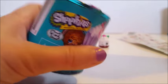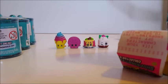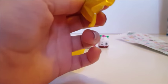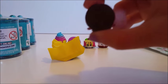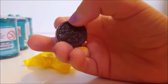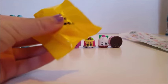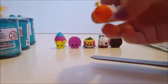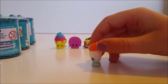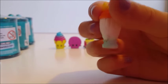Here's the next one. I hope I get the limited edition Delish Donut. Okay, so let's see. Let's open this one. Looks like it's a double. Yep, I opened this one off screen. This cookie is adorable! Looks like it has strawberry filling. So this one is so cute. Now let's see the next one. Oh, Millie Shake. Another double. I opened this one off screen, but it's still cute. So adorable.